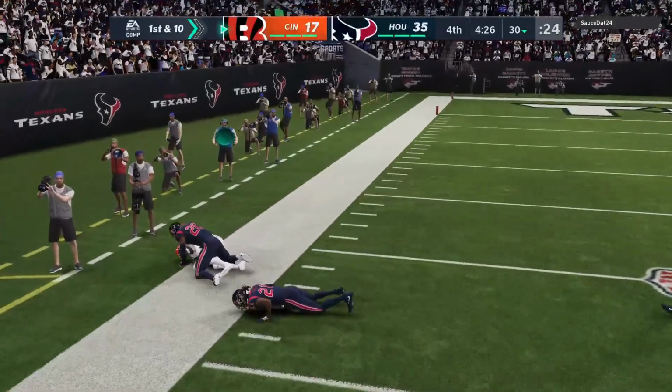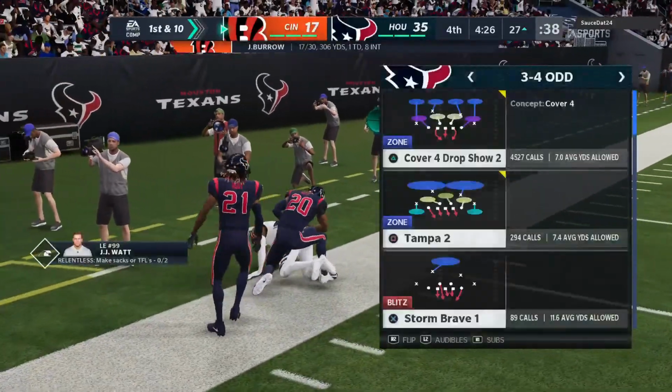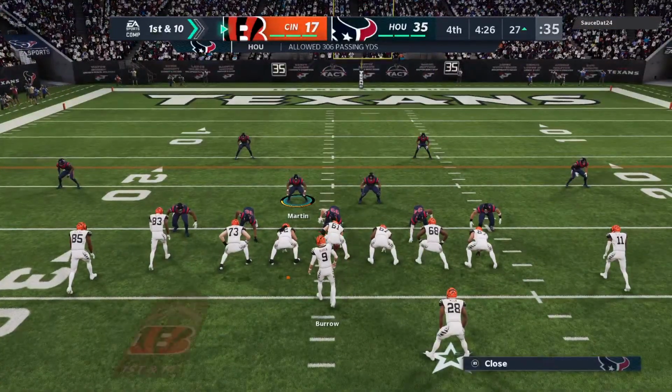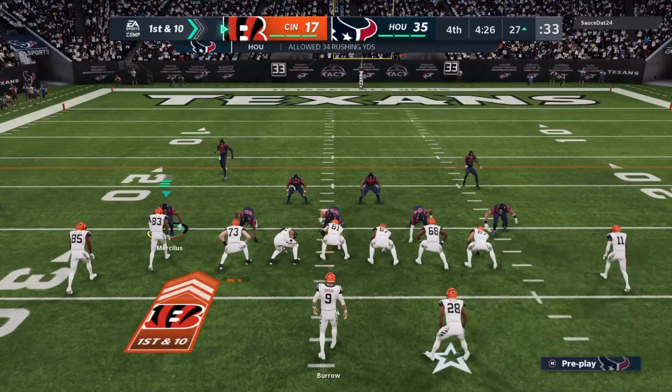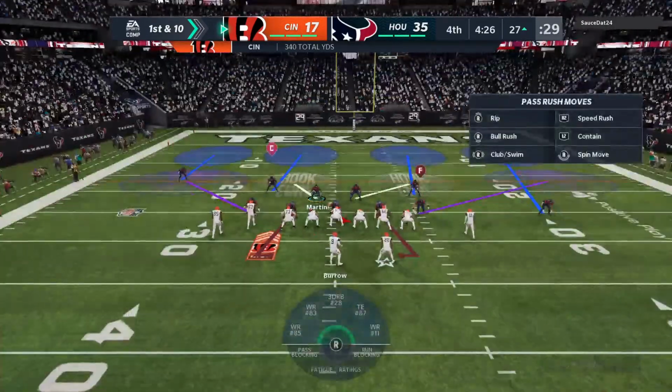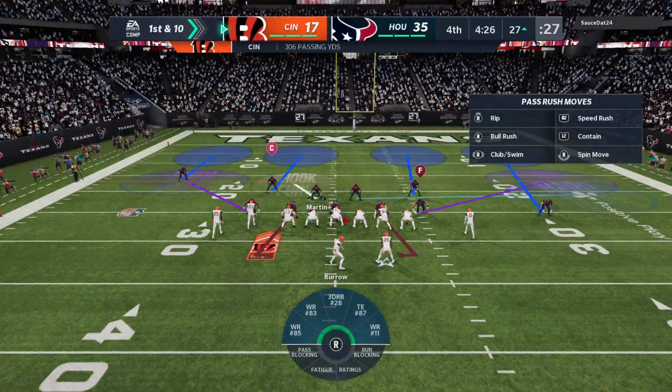And that's caught inside the 30. And all the way down to the 27. A big play there for Cincinnati. 43 yards. Hey, watch Sam. Check Mike 54. Mike 54. Check.